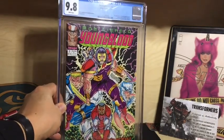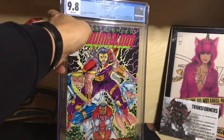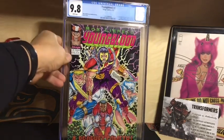Regardless, this is the pink version of this book. There's also one that has the lightning that is green, but they said that the pink is a little bit more hard to find. So yeah, that's pretty much it.